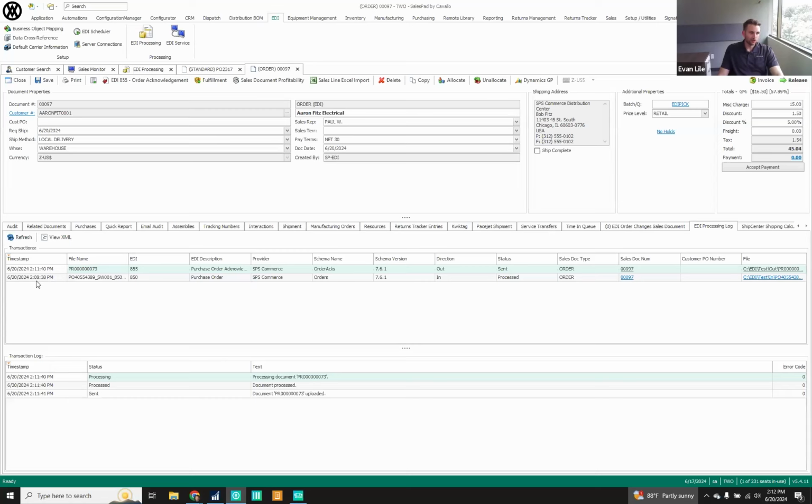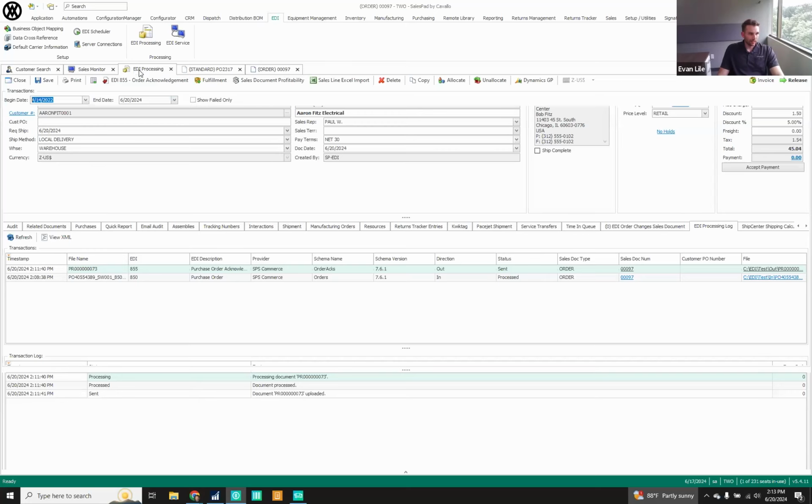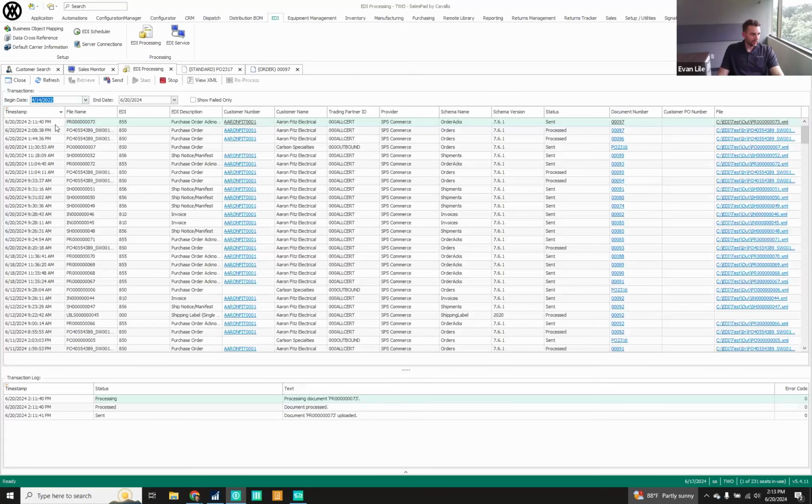So I can see at 2:08 p.m. that 850 came inbound for this sales document to generate the document. And then at 2:11 p.m., we sent an outbound 855 purchase order acknowledgement via workflow to our customer to acknowledge that we have received your purchase order, accepted it, and will begin fulfillment. At the individual document level, we have that visibility, or if I flip over into my EDI processing screen, I can see that same visibility. Document 97, that sales order we were just looking at, we sent an outbound 855 purchase order to accept that order from our trading partner.